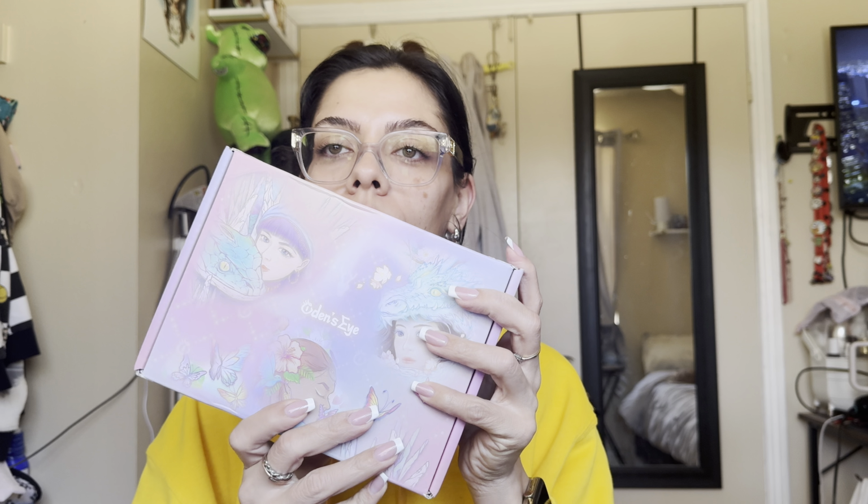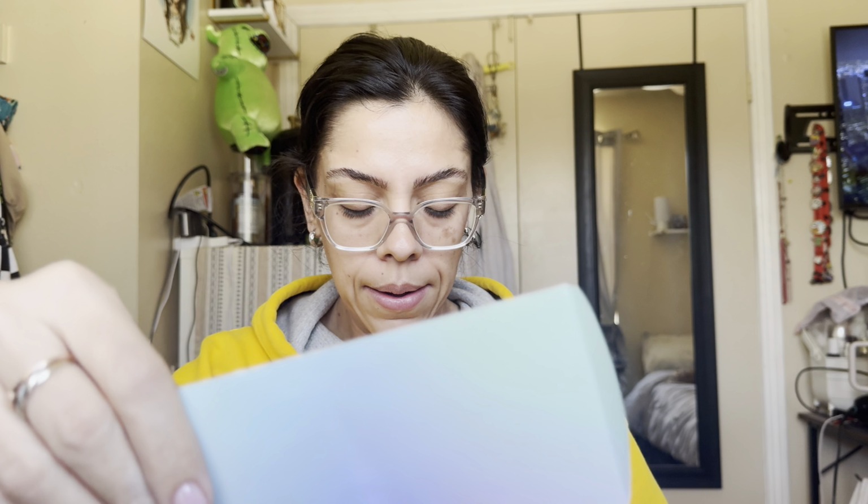And now, the big box. Okay, I see jewelry again, and I see that same little card. So let's see. Oh wow, I got another one of the Battybean palettes. So yeah, I'm gonna do a giveaway on my Instagram or something, because what am I gonna do with 2 new palettes? And then I have 2 little jewelry bags.